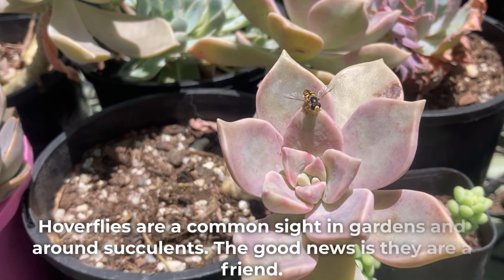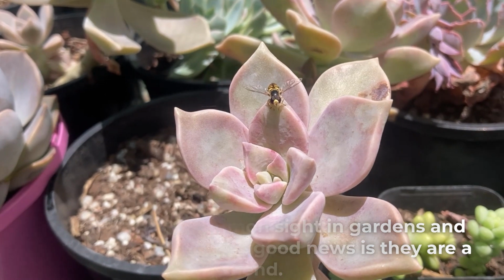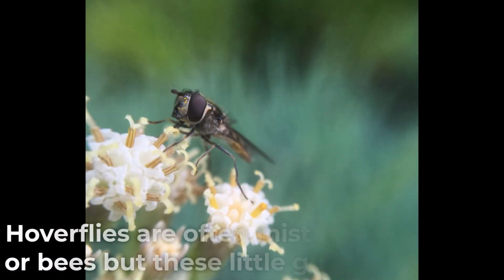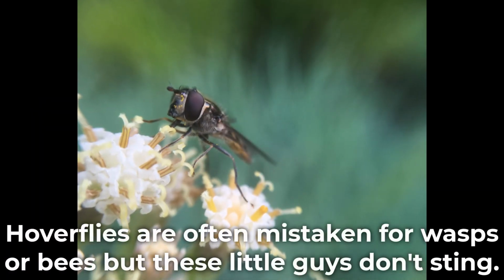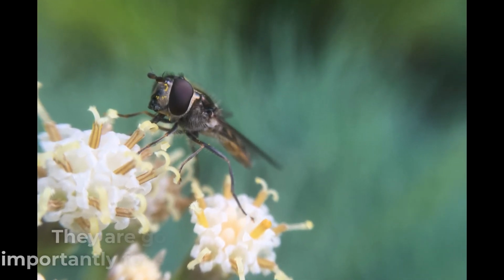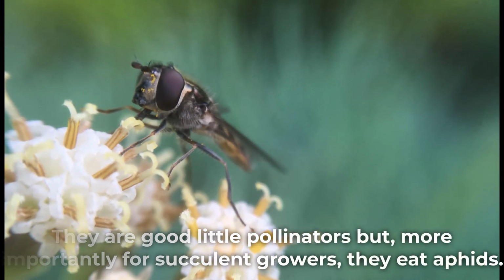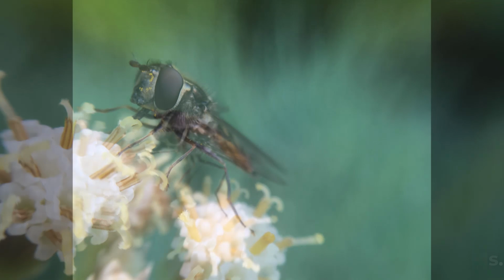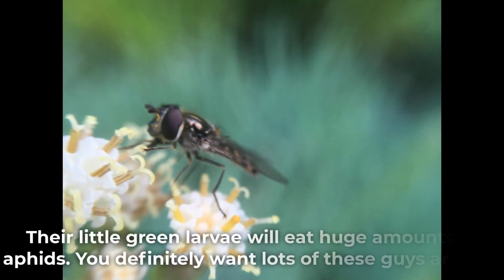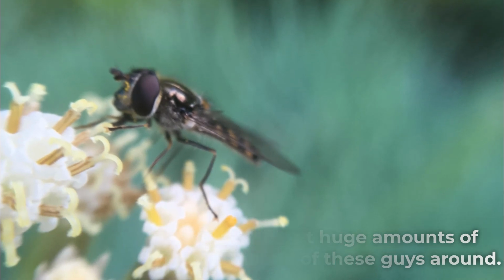Hoverflies are a common sight in gardens and around succulents. The good news is they are a friend. Hoverflies are often mistaken for wasps or bees, but these little guys don't sting. They are good little pollinators, but more importantly for succulent growers, they eat aphids. Their little green larvae will eat huge amounts of aphids. You definitely want lots of these guys around.